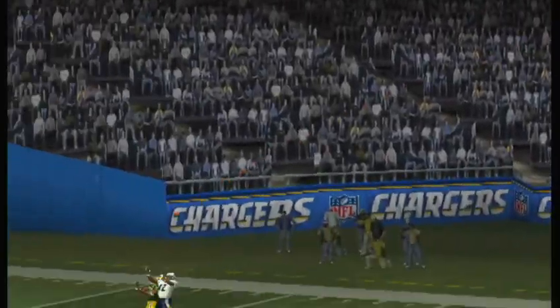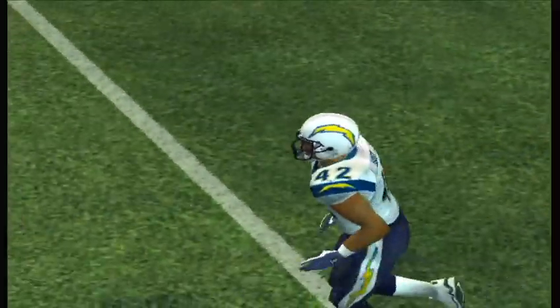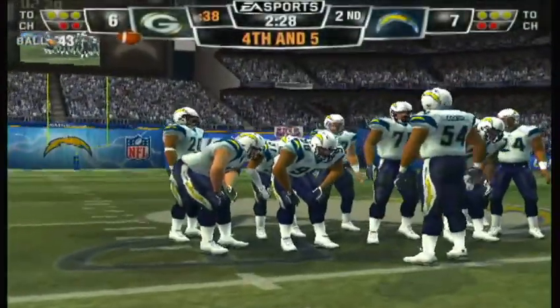Puts it up there, looking deep to the right. The pass falls incomplete, and that'll bring up fourth down. The intended receiver on the play.